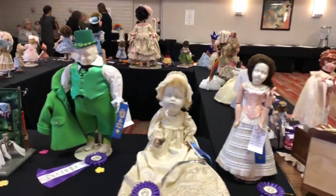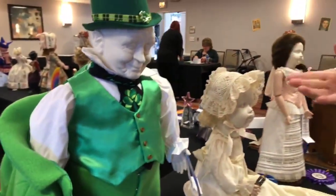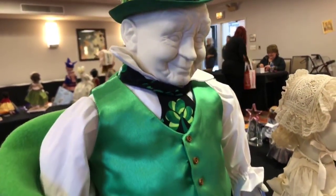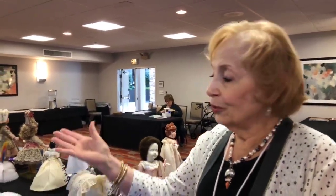Now this wonderful Leprechaun, he won a top award for his costume. He was entered in the costuming category, and the reason you could automatically know that is because he's not painted. The requirement on costuming is that they submit the dolls on white porcelain, without any distractions. When we first did this category, we didn't have the requirement of a blank head, and it's hard to be away from the face and concentrate only on the costume. This way, there's no choice. You have a white head.